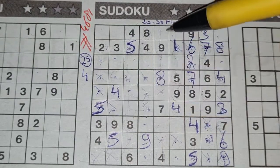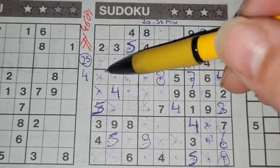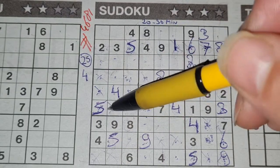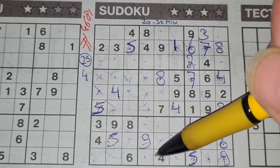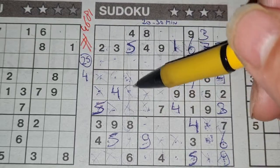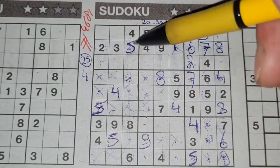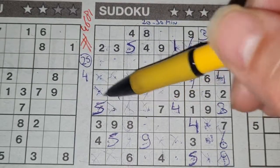We have a pair. In this big square, we have 7 missing numbers. 2 of those missing numbers are the 6 and 8. We have a 6 and 8 in the third column, so no 6 and 8 in these 3 boxes. We have a 6 and 8 in this row, so no 6 and 8 in those 3 boxes. The 6 and 8 goes in those 2 boxes as a pair.